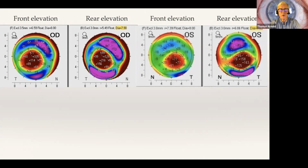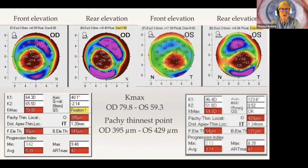So one rule of thumb I want everybody to understand, 7.5 millimeters is 45 diopters. I want you to memorize that. 7.5 millimeters is 45 diopters. And that's a good thing just to keep in mind as a reference base. So when we look at the K max, you can see that the right eye is certainly more ectatic. It also is thinner, by a little over 30 microns. So it is the more ectatic region, all right?